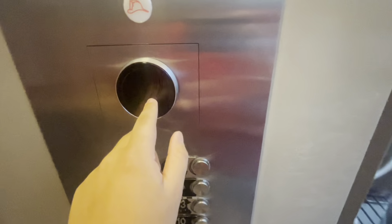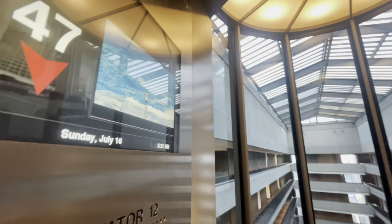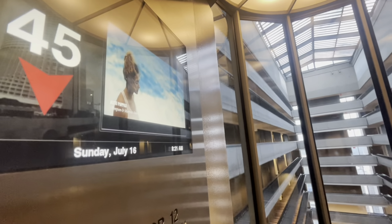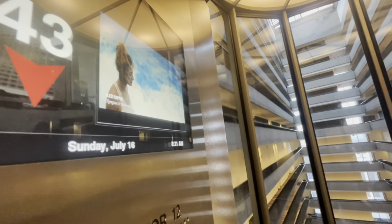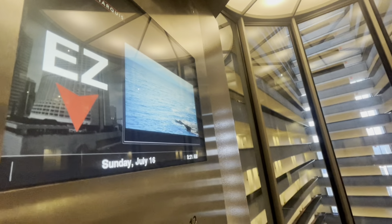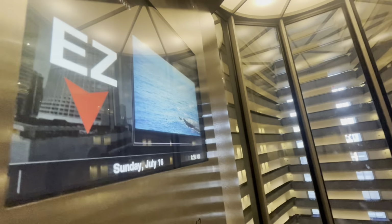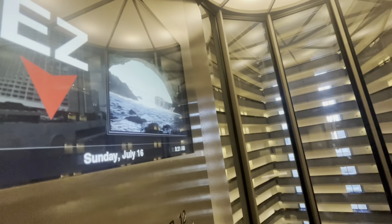Also, notice that they put in key card readers now, but I just know that these are not getting key carded. I'm hearing rumors that these elevators here are getting key carded, but I don't think they are. I heard the hotel does not intend to key them, so I'm not sure.